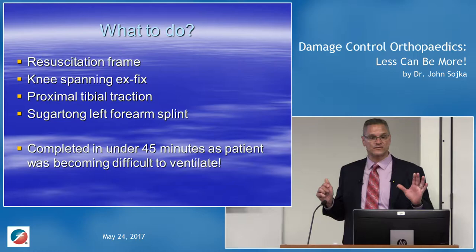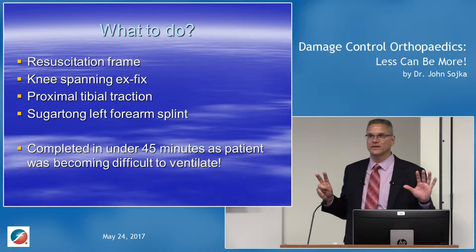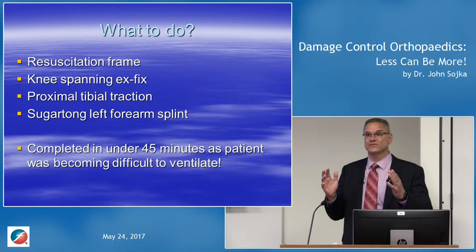And then on the other side, the side that he's got that horrible segmental femur, how about if I just put proximal tibial traction on that? That's 1 pin. So now I'm talking 7 pins and I'm out of the room and I can sugar tong splint his left forearm. That's damage control orthopedics. I can get in there, get done what needs to get done, provide some provisional stabilization of all those fractures with 7 pins and a splint.